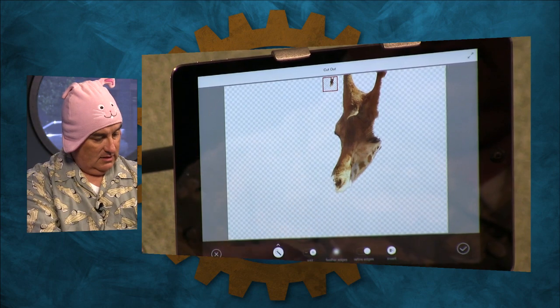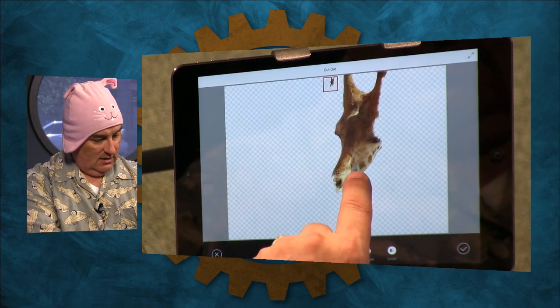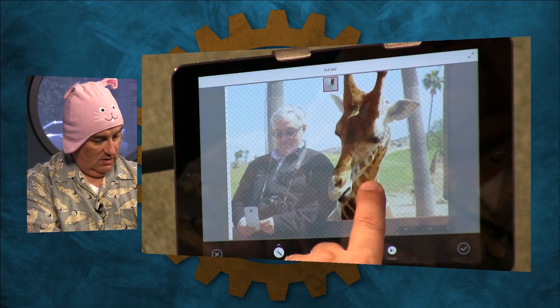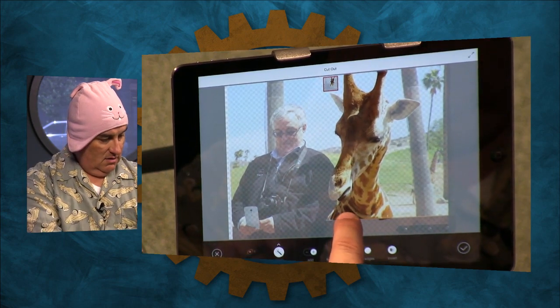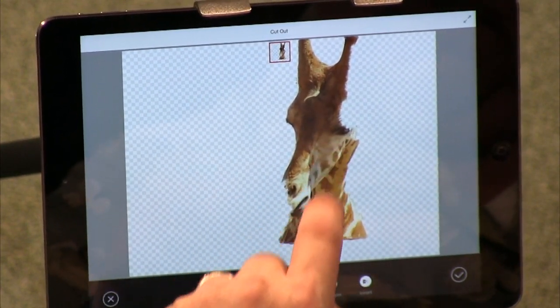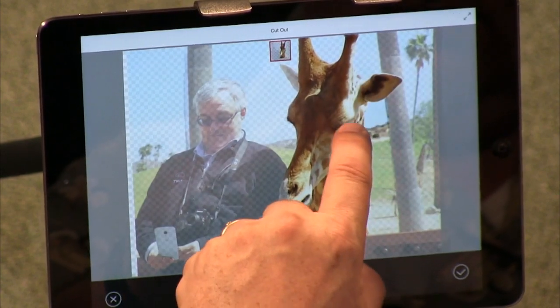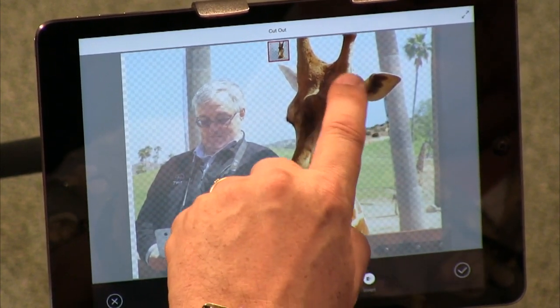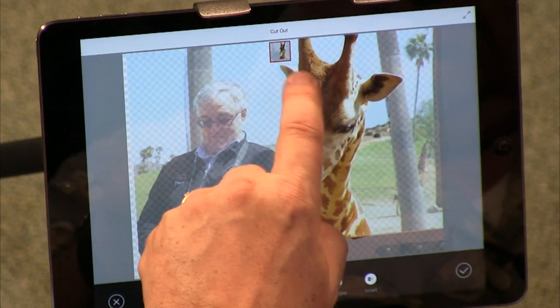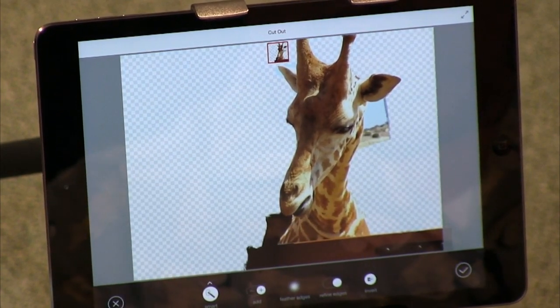Whoops. Let's add some more to this. And this is where you kind of run out of, there you go. And I'm going to get the ear here. Come on. What's going on? This is where I kind of had some problems. Oh, I guess you have to start. I think the UI could be a little easier on this. It is kind of cool how smart it is. Now notice I got a little bit more than I wanted.